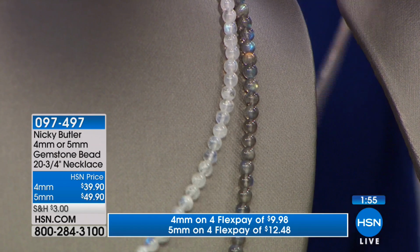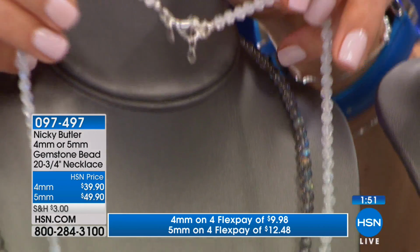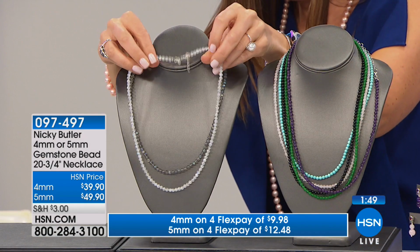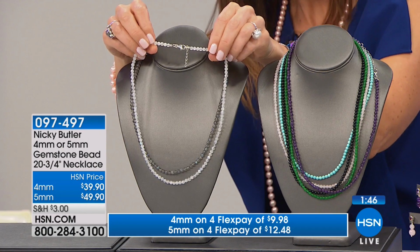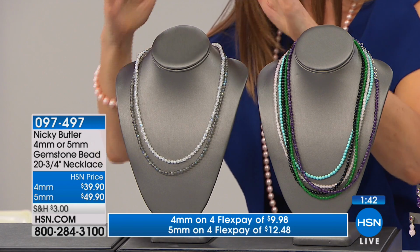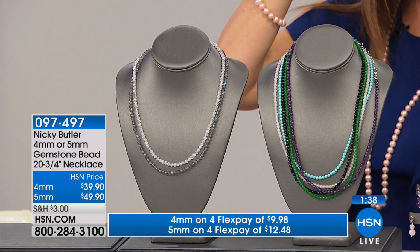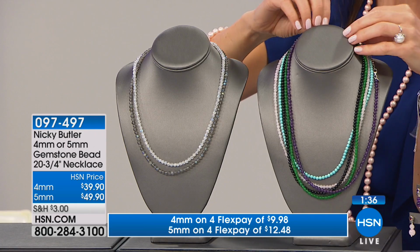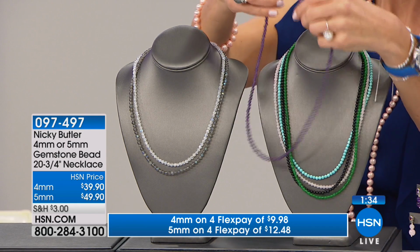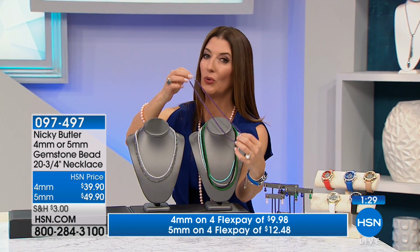All of these come on a 20-inch chain. Yeah, this is the 20-inch, and it has an additional extender. So about 20 3/4 of an inch with an additional 1.5 inches. So you get a little bit longer length, whether you choose the 5 millimeter bead size or the 4 millimeter bead size. These are just so beautifully done. And they will go with all of your pendants, all of your slides, all the crosses that maybe you've shopped for from Nicky Butler. And it just really is so beautifully done.